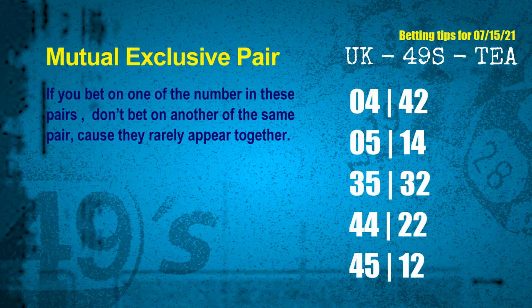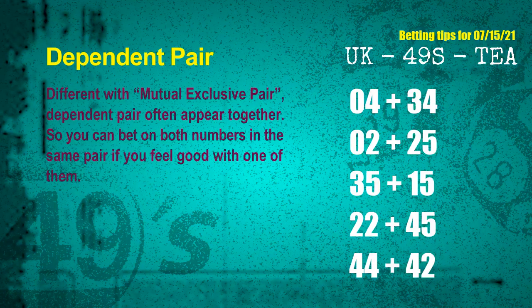Second pair, 05 and 14. Third pair, 35 and 32. Fourth pair, 44 and 22. Fifth pair, 45 and 12. Some numbers are mutual exclusive, some are dependent.